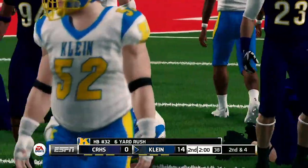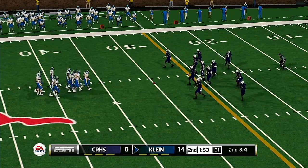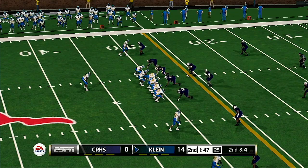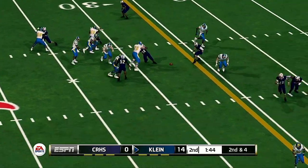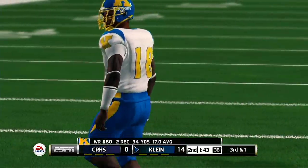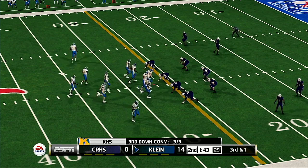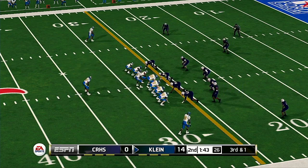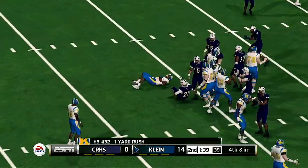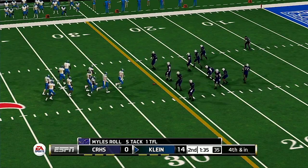And they get nice yardage on that run. The catch, and look out, he goes out of bounds around the 27-yard line. Short yardage situation here. It's third and one. He makes it out maybe to the 26-yard line. That makes it 4 inches.